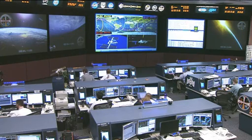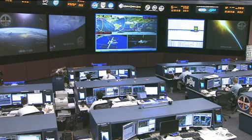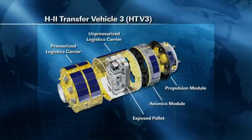So both Akaba and Aki Hoshide, as well as Sonny Williams, who will be backing them up, are going over final procedures today, taking a look at everything, making sure their skills are sharp and ready to go for tomorrow.